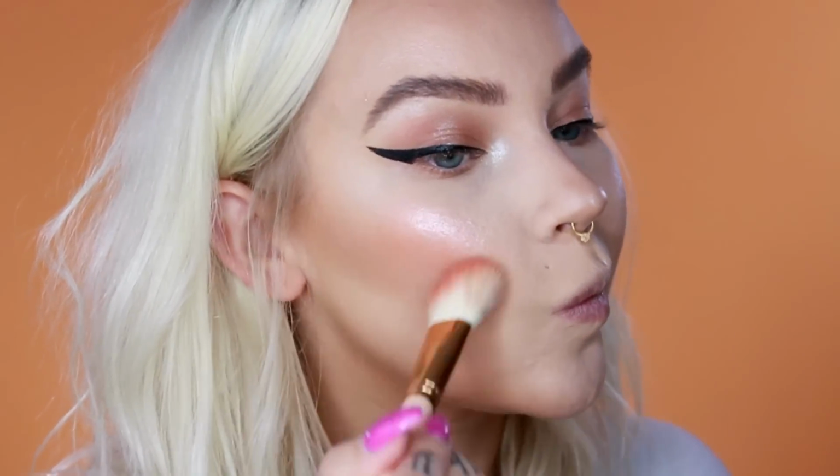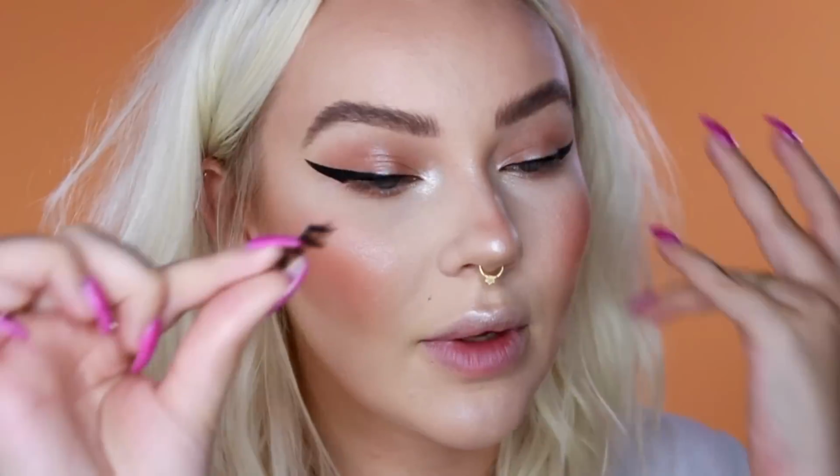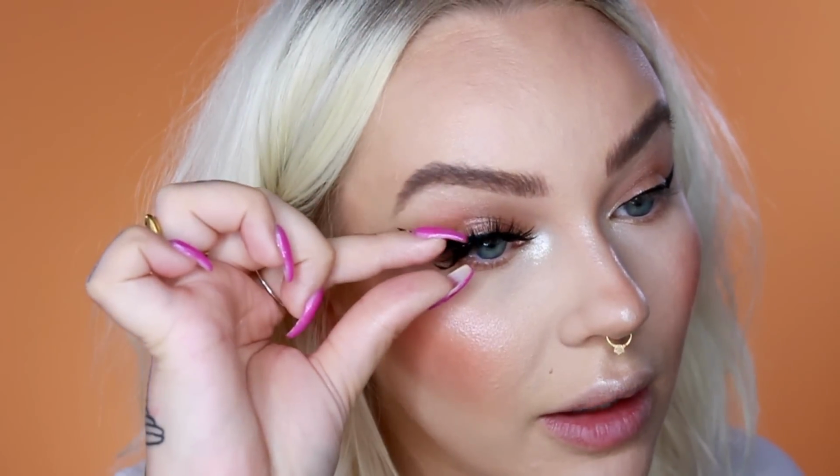While the glue is getting a little bit tacky, I'm going to put on my new favorite blush. It's all I've been using. This is Cali Dream by Milk Cosmetics. Peachy cuteness. A little bit on the nose. And our lash is ready.